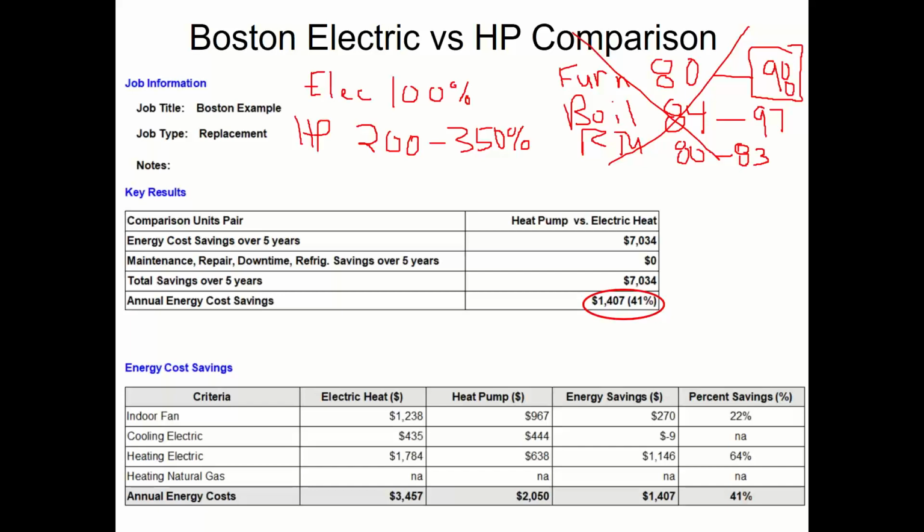I don't know why the heat pump guys don't stop using the word COP and start using percent efficiency, because it would make their stuff look so much better, but they don't do it that way. So the first argument is, well, how can it be more than 100%? Like, am I making power? What the hell's going on here?